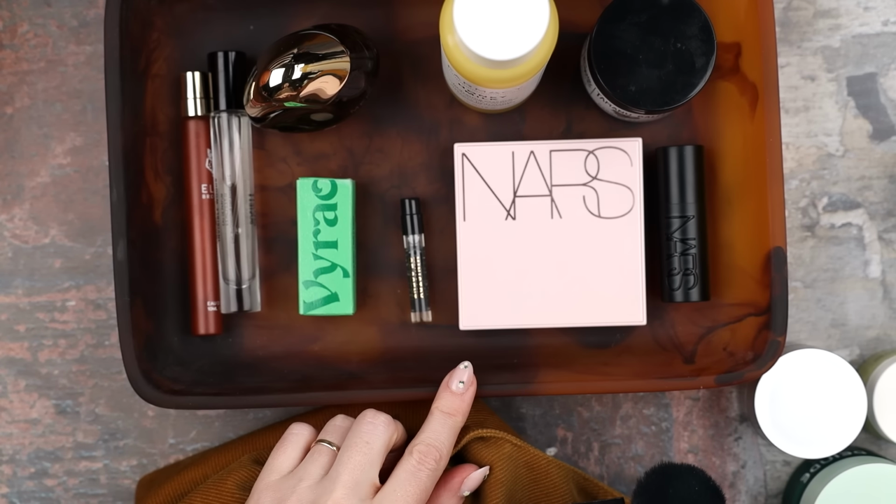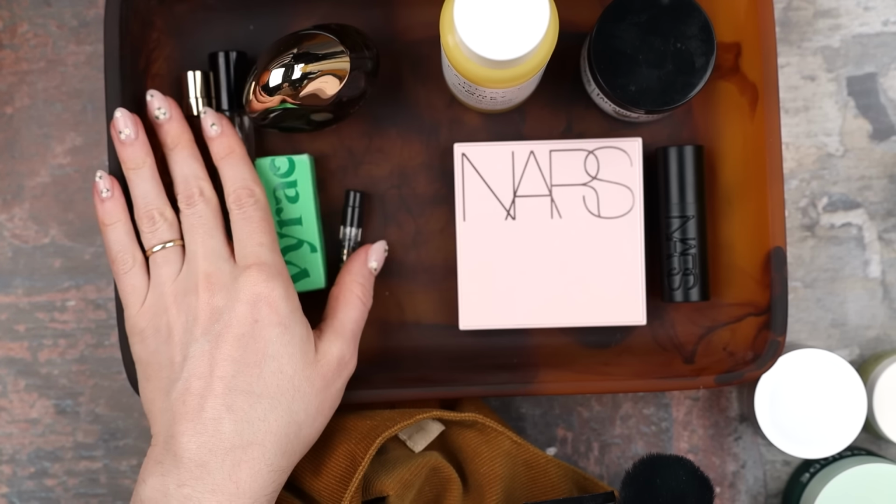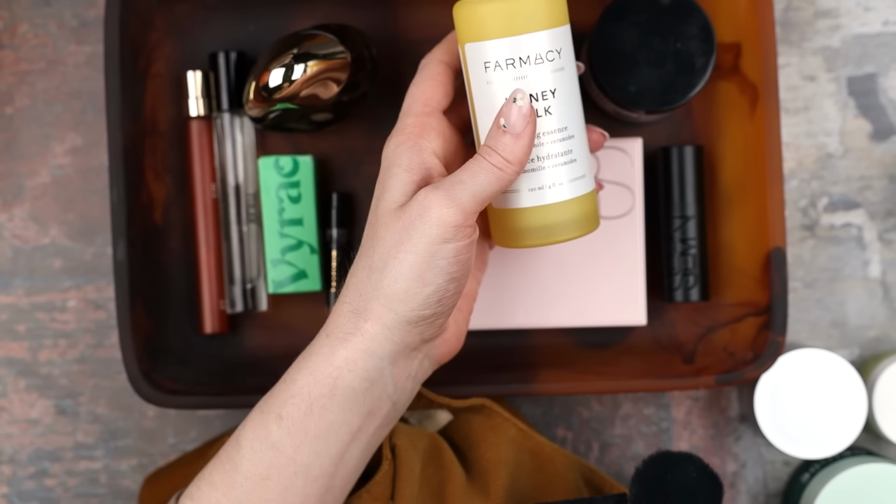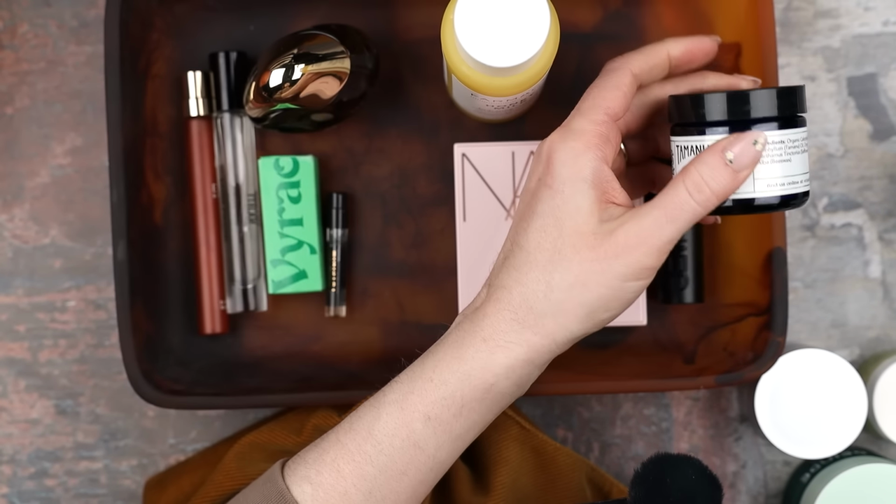Okay, so this is one option. I have the perfumes, which I like having here because it makes me want to wear them. And then the two skincare products that I want to have the most handy, the Pharmacy Honey Milk and the Air & Space's Tamanu Balm.